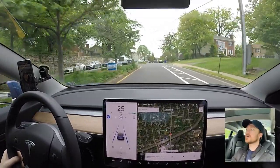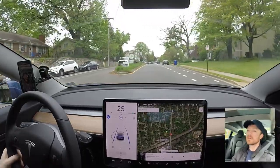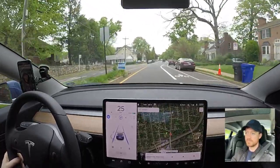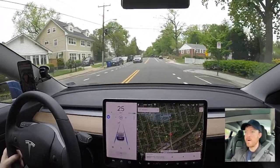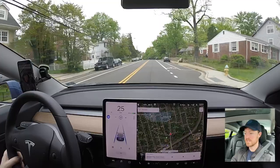With navigate on autopilot on the freeway, you can go as much over as you want. I think maybe up to 90, but they have more limits than city driving.